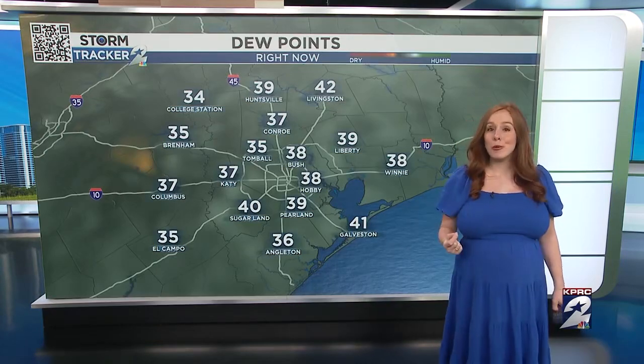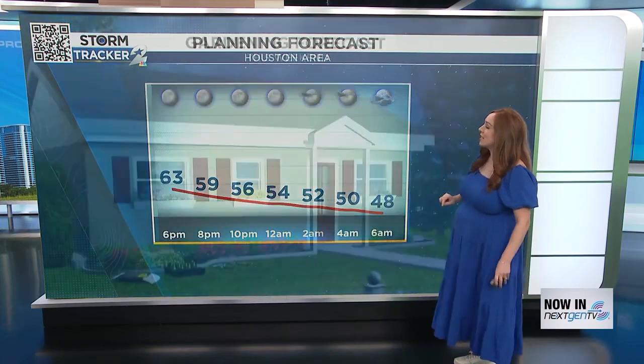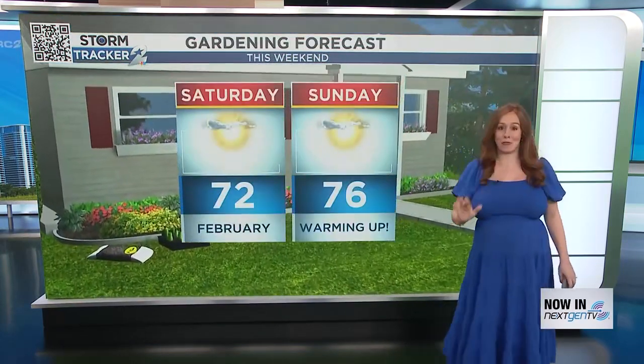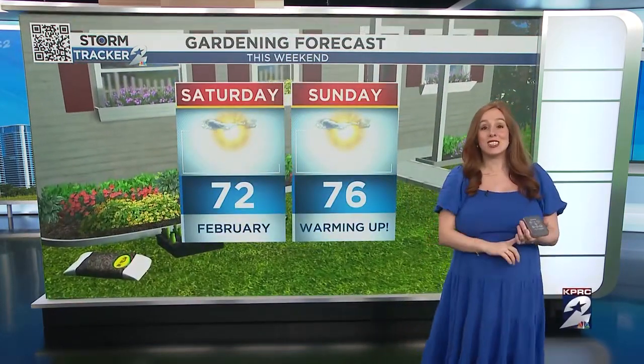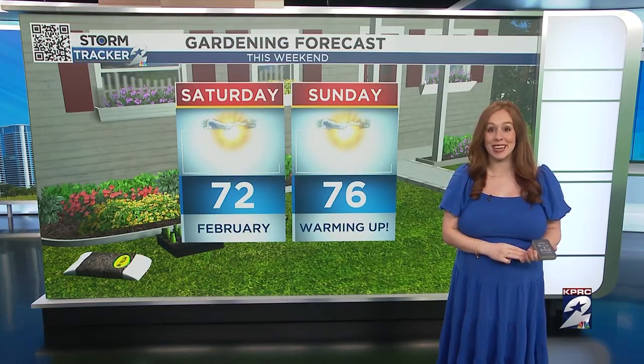As for those dew points, they are low, which means humidity non-existent. If you're heading out this evening, temperatures plummeting through the 50s into the 40s. That's ahead of a perfect gardening weekend. Sunshine, 70s, low humidity. I just cannot stop saying that.